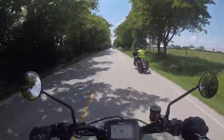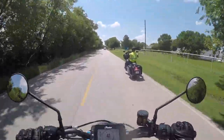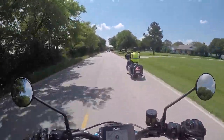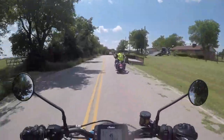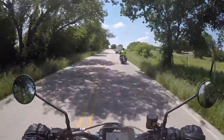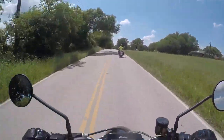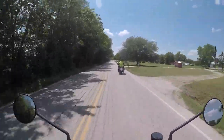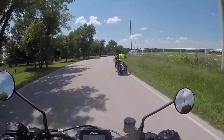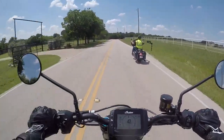Oh, another thing, the tuning is perfect. I haven't experienced any hiccups when I'm rolling onto the throttle. Everything has been smooth. It's not twitchy at all, even in sport mode. Dude, imagine what this bike would be like with a quick shifter and an auto blipper. My goodness.